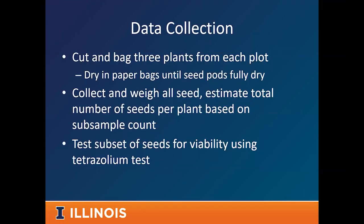And so after the plants were fully dry, we cut and bagged 3 plants from each plot. We dried them in paper bags until the seed pods were fully dry. And then we collected and weighed all seed to get an estimate of the total number of seeds per plant based on a subsample. And then tested that subsample of seeds for viability using a tetrazolium test to see which ones were still alive.